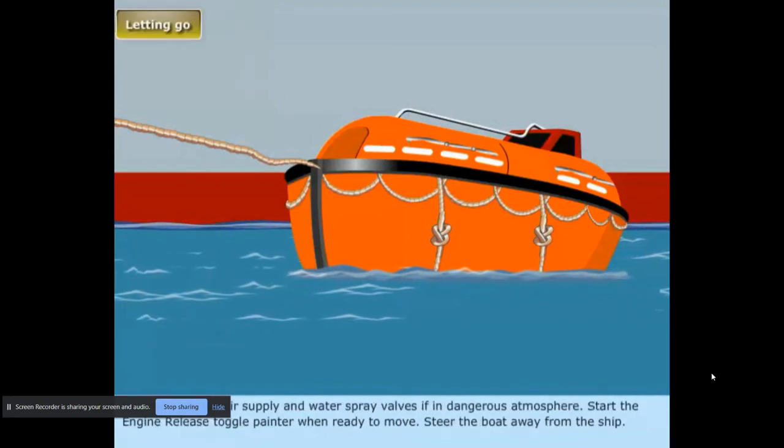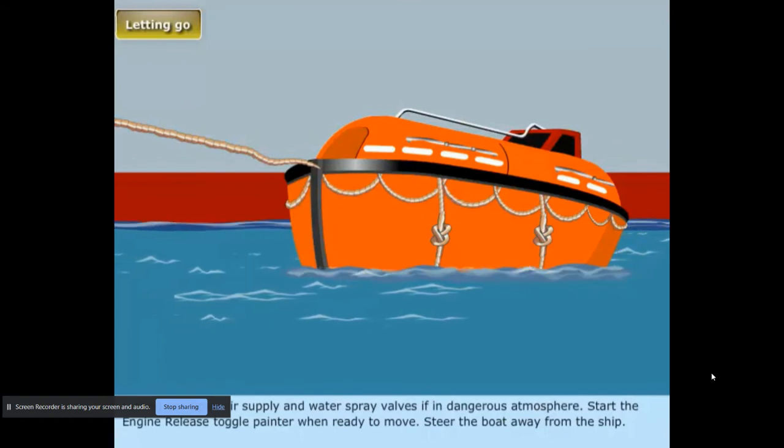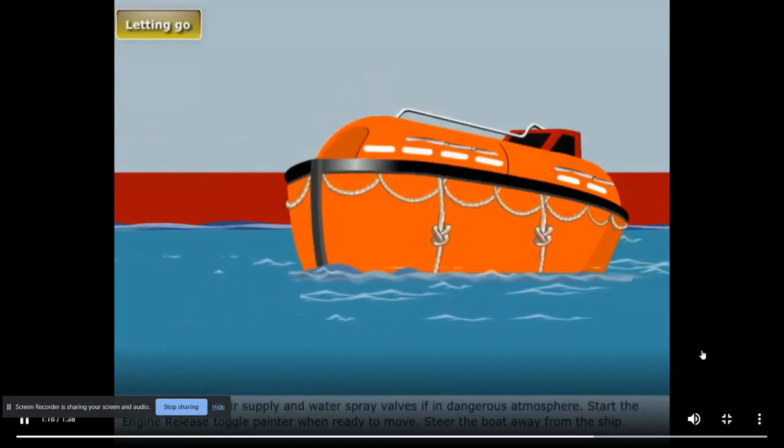Letting go. Open air supply and water spray valves if in dangerous atmosphere. Start the engine, release toggle painter when ready to move. Steer the boat away from the ship.